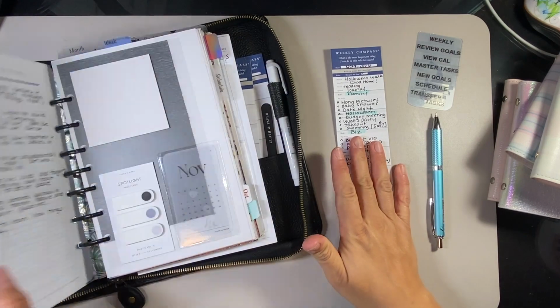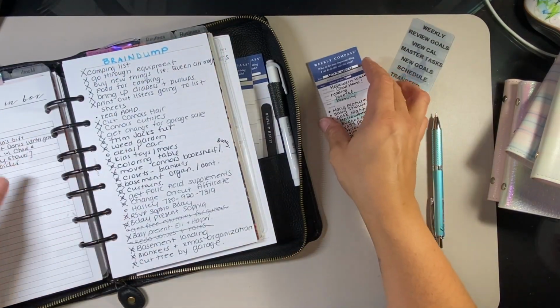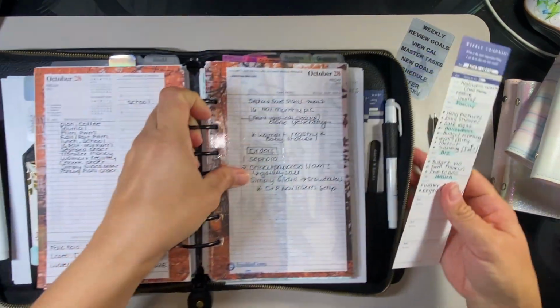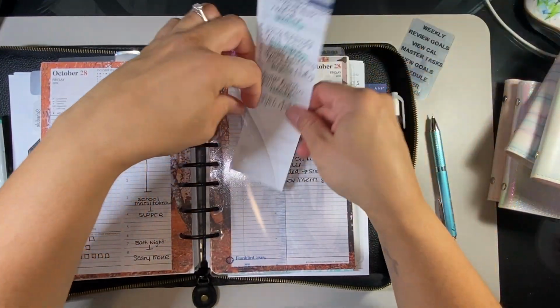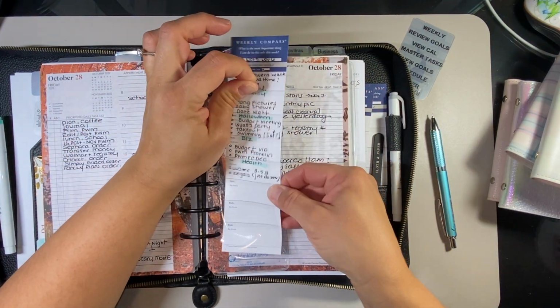So that is it for the goals. Now, did I leave my compass card? Yes, I did. Okay, so we're leaving that. I do have other tasks that I need to get my husband to help me with, but that will just go on my weekly task list. So I didn't really want to put that on my goals per se, you know?